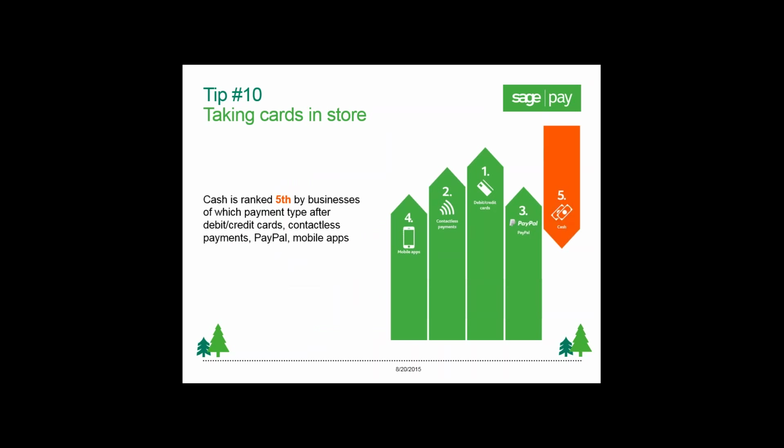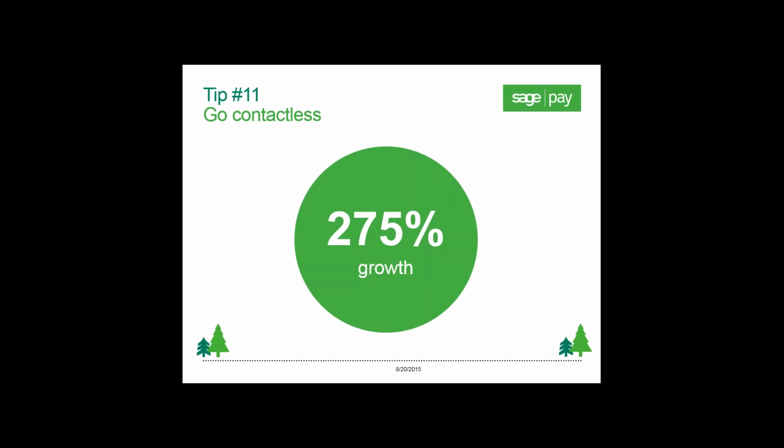On the same theme, we've seen an increase of 275% of contactless payments in 2014. And similar to this, customers are demanding speed in payments to mirror the experience they get online. So waiting in queues is something they're not willing to deal with anymore. 69% of consumers will actually leave if they have to wait in line for more than 3 minutes. So contactless facilitates the speed and convenience of payments, and with companies like Apple Pay jumping on board, it's a trend businesses can't ignore.